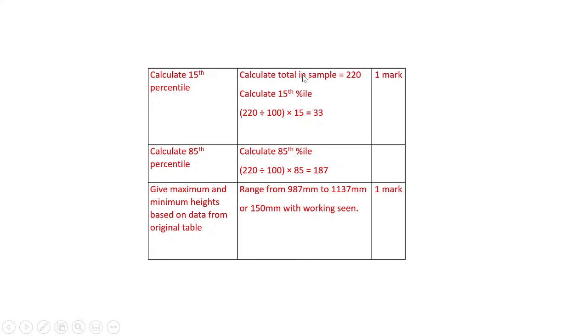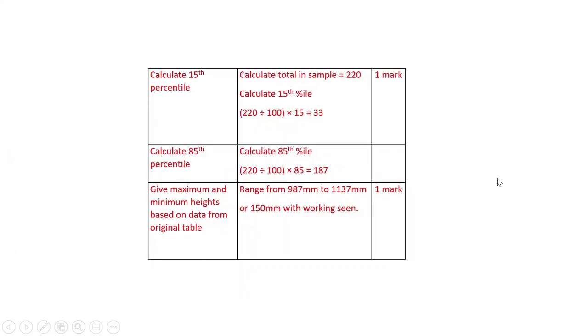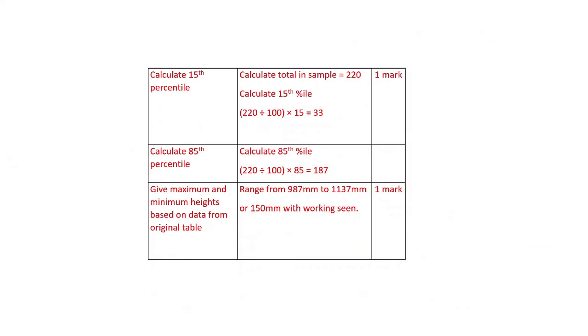You get a mark for calculating the 15th and 85th percentile, and then a mark for realizing what the correct height would be. So we're going from 987 to 1137, from there to there. So not an overly complicated math question. It's just making sure you simply add how many people are in the sample group. You then divide it by 100 and then times by whatever the number is. So if you're looking for the 20th percentile, times by 20; if you're looking for the 35th percentile, times by 35, and that gets you your number.